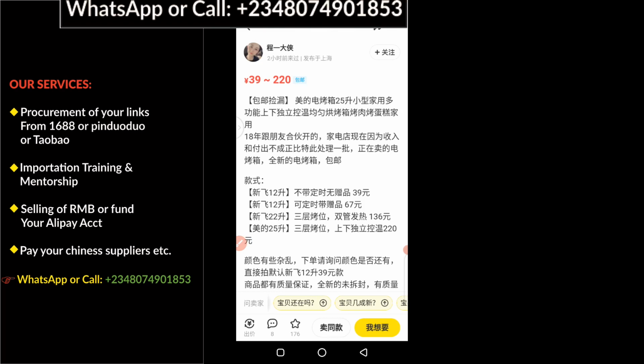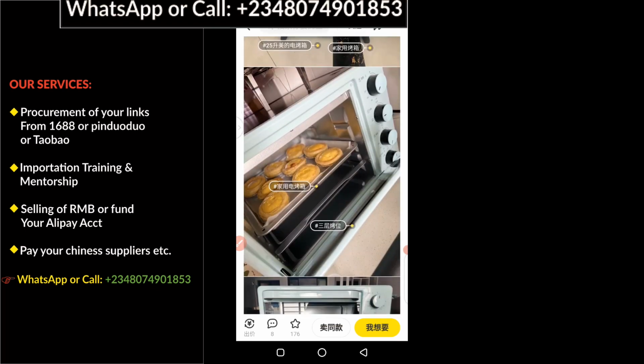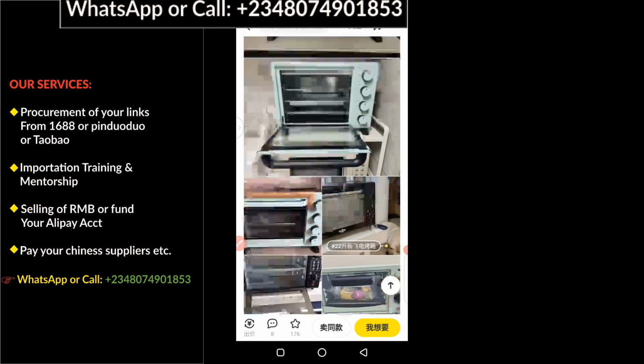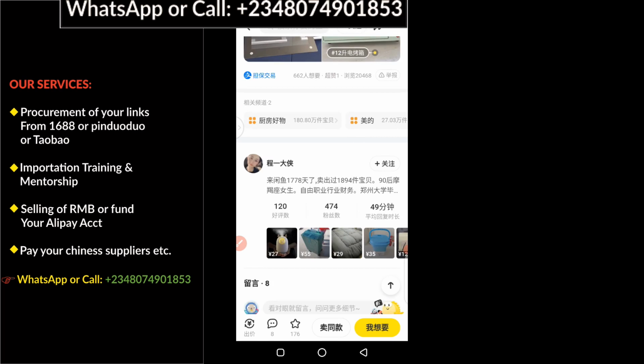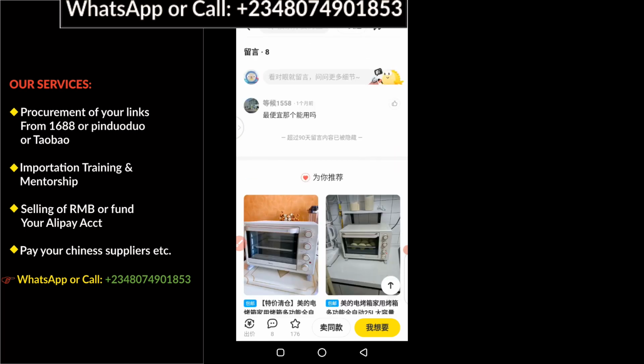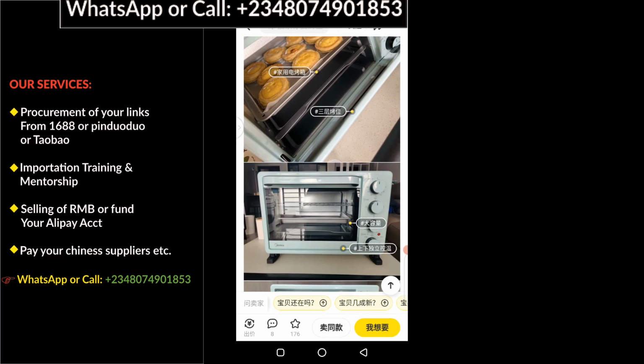Now you can see this particular supplier states the price from between 39 RMB to 220 RMB. This simply means that this product has categories. For you to understand more as far as pricing and product description and so on, you need to chat up with the supplier, which is what I'm going to show you right here. For you to chat up with this supplier to ask for further information about the product, all you have to do is to click on this yellow button right here.